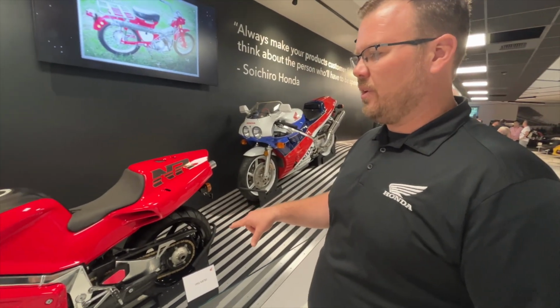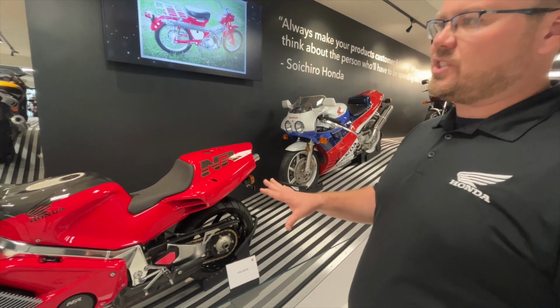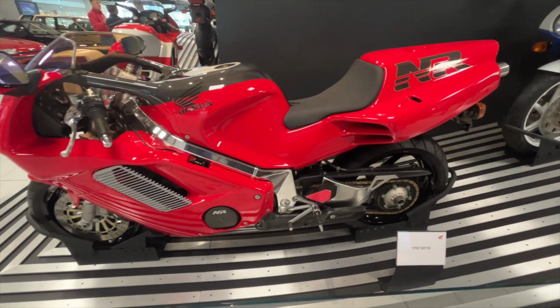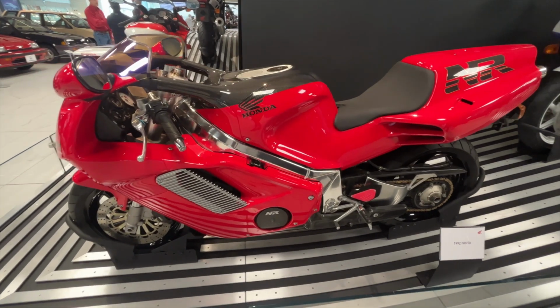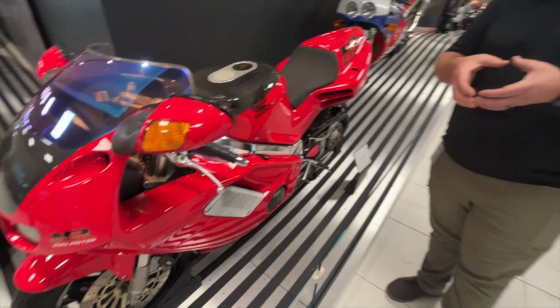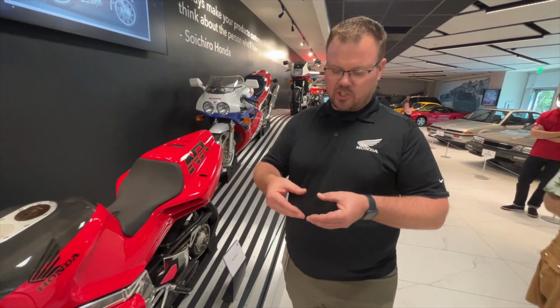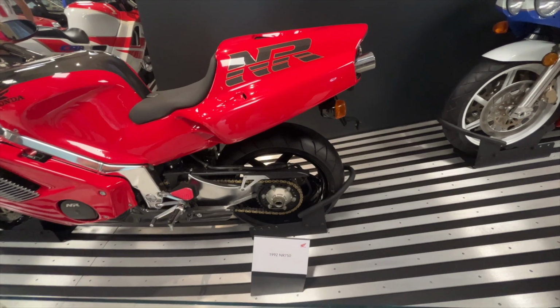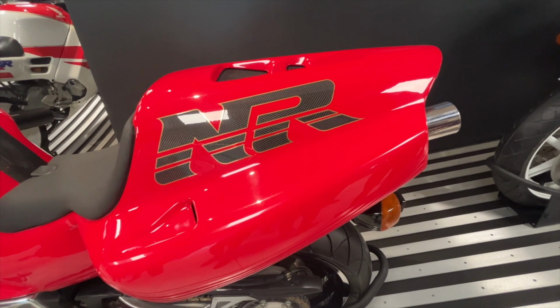For those who don't know, this was kind of a complete exercise in what you can do for engineering. So this is an NR 750, which is an oval piston V4. So the piston is actually not what you typically think of a piston in a circle. The piston is actually an oval shape. So it was a complete ground up design and something totally unique.